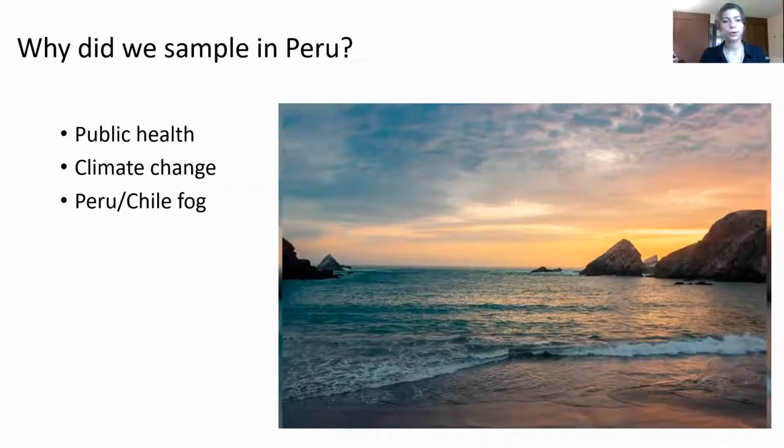But why specifically Peru? Well, Peru and Chile have a lot of fog, so there was a lot of data, and it's a good location to look at all of this. Also, this research that I did has been done numerous times worldwide. However, in South America, it's been few and far between, so I just wanted to do something to stand out.